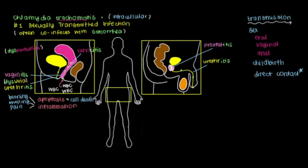Now, the one thing I should mention that's different in the case of the female versus the male is that there's an opening from the uterus into the abdominal cavity through the fallopian tubes. And so if the chlamydia spreads so far up through the cervix into the uterus and out the fallopian tubes, they can actually seed or spread into the abdominal cavity. And this happens as well with gonorrhea, and the term we use for this type of infection is called pelvic inflammatory disease, or PID. And there are several other complications that can occur because of having PID, and we'll talk about that in a separate video.